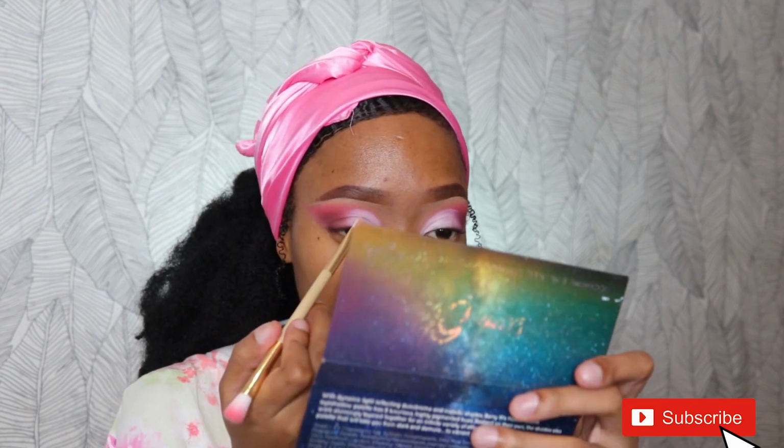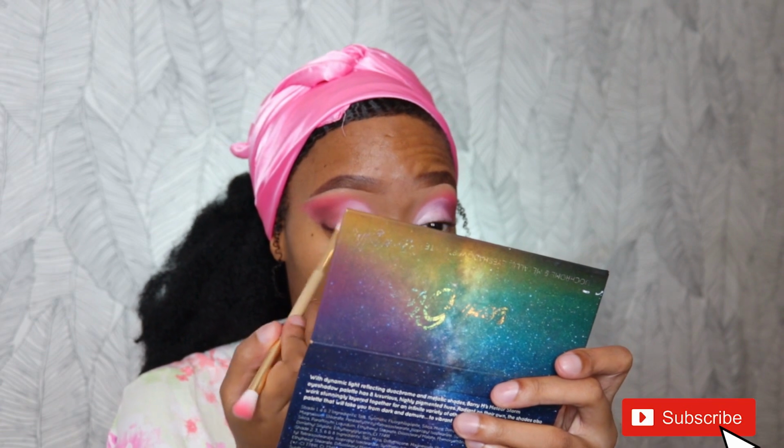So on that part, I'm gonna go in with this, and this is from the Meteor Storm palette. This is like a glittery, what they call it, reflective type of eyeshadow. I think I'm quite satisfied with this intensity, so I'm gonna go look for my other eyeshadows.